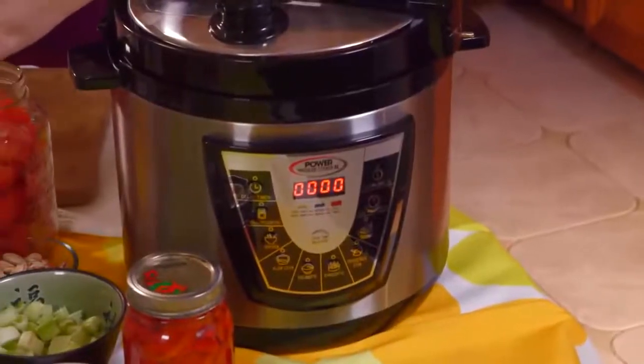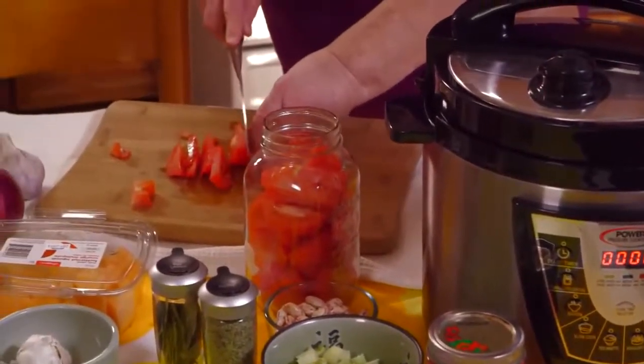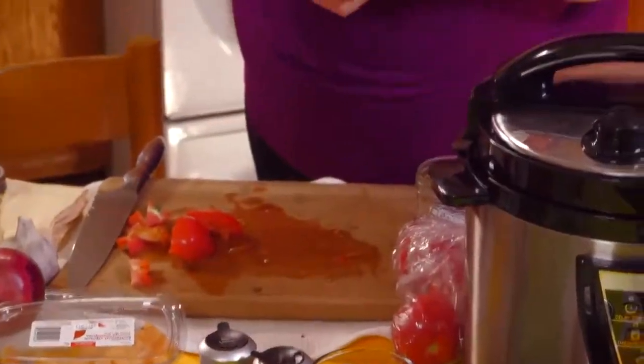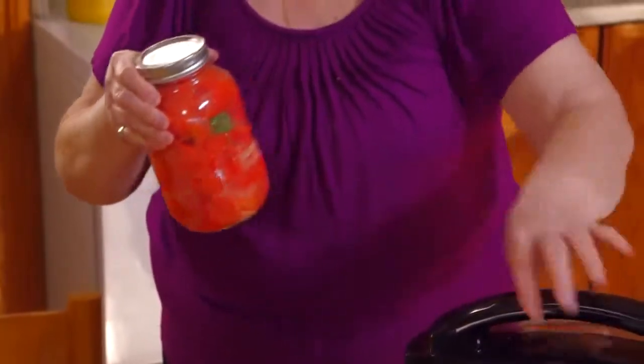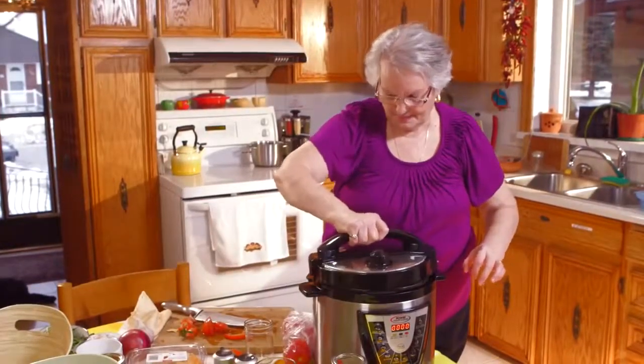I like the Power Pressure Cooker for canning because it's very convenient. Tomato, especially the tomato. We do so much tomato because everything we cook must have a little bit of tomato. It's very, very interesting. For me, it's incredible. Everybody can try and be happy, very, very happy.